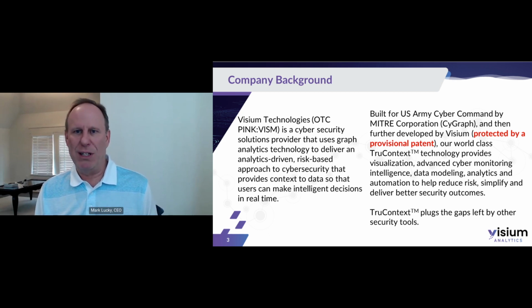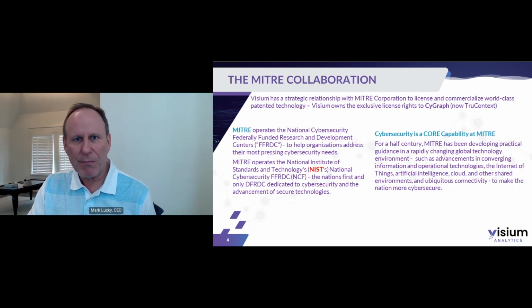So we have a truly unique technology that, while there are other competitors out there in the graph analytics space, I don't think there's another tool out there that can do quite the same things we do with respect to visualization and advanced cyber monitoring, data modeling, and analytics. So it's a very, very powerful tool that we have.